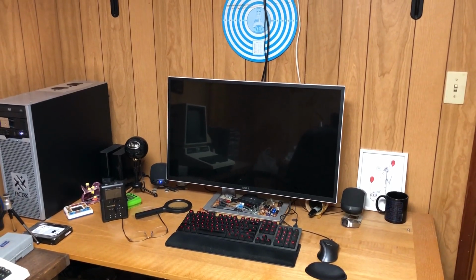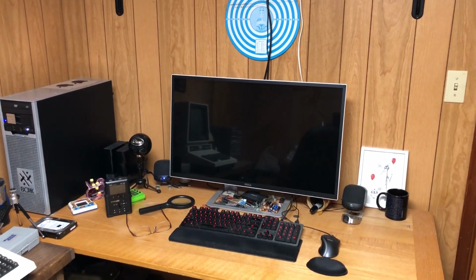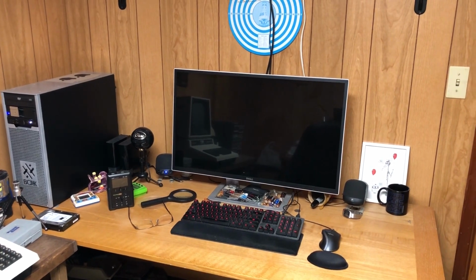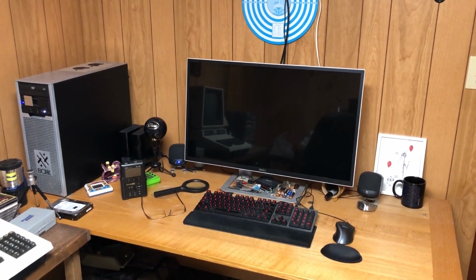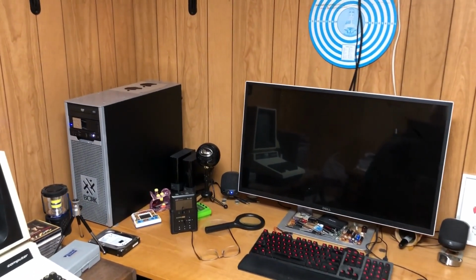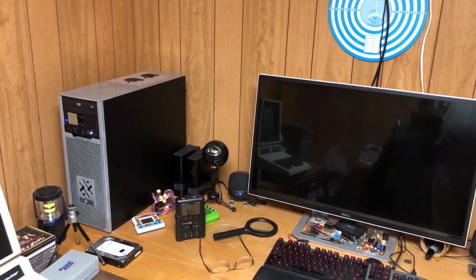So this is my computer room. It's about a 10 by 10 foot space. At one time I had everything in here and you could barely move because I have quite a bit of stuff, so it was really tight. But this is my box computer. I haven't done an upgrade yet on this. Still need to do it.